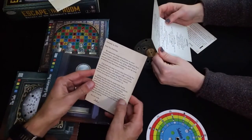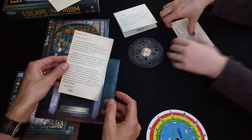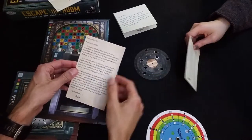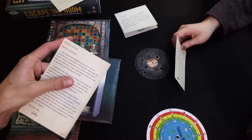Let's start reading this. A poem with a note. And we have another thing here. This is the scene. So it says the writing desk. Inside the desk, you find very little, certainly nothing that would open the door. The desk is mostly empty.